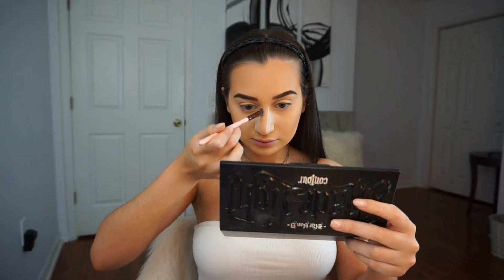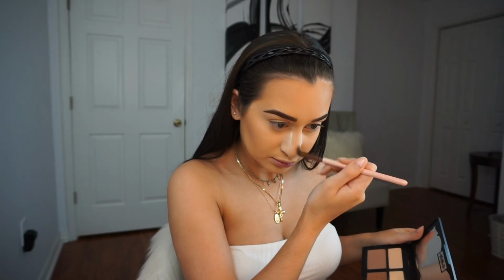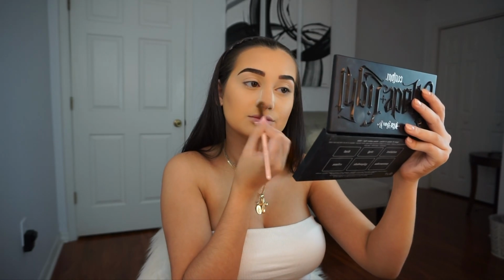Okay, so after doing the main parts of my contour, I'm gonna take the super small Luxie 207 medium angled shading brush and I'm going to contour underneath my lip, in the center of my cupid's bow, and on the sides of my nose. And then after I've contoured my nose, I'll go back in again with the powder. This is the last time with the powder, by the way.